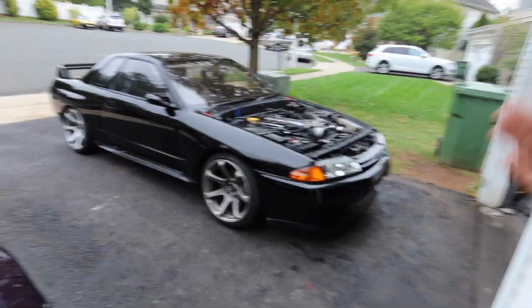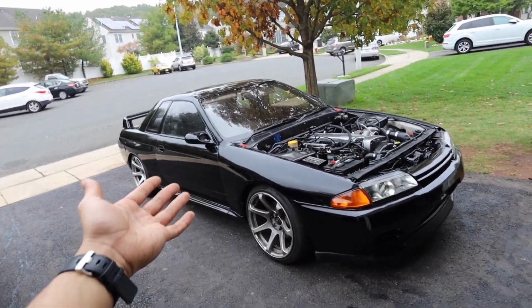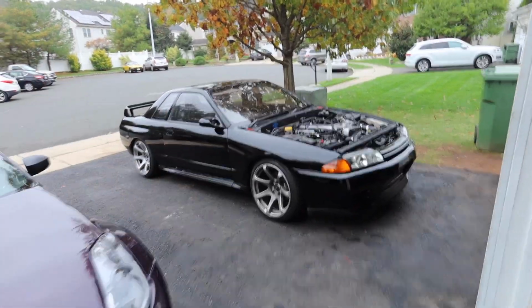Hopefully it doesn't catch on fire. Hopefully we don't break down. She's leaking a little bit of oil, but then again, what 90s Nissan doesn't leak a little bit of oil? Let's just hope that this thing doesn't blow up on us.